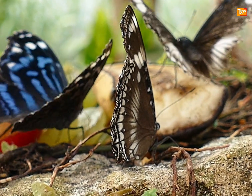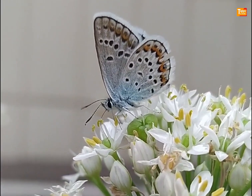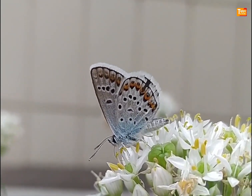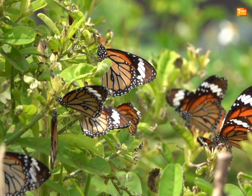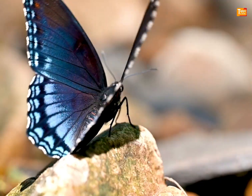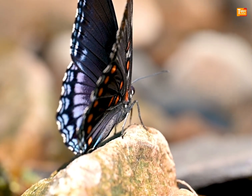Unquestionably, butterflies are among the most exquisite creatures on the planet. With their multicolored and gorgeous wings, you cannot deny how beautiful and eye-catching they are. There are over 17,500 different butterfly species that can be found worldwide. It is mesmerizing to observe these creatures fly around in search of flowers to feast on.